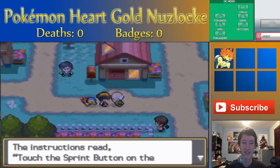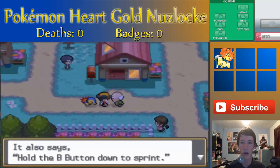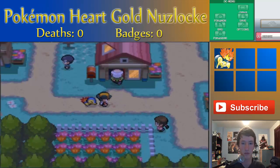The instructions read: touch the sprint button on the touchscreen to sprint. What touchscreen? There is no touchscreen in the Pokemon world. I don't even know, guys. It also says, hold the B button down to sprint. And that's it. And he's gone.